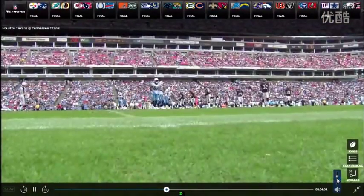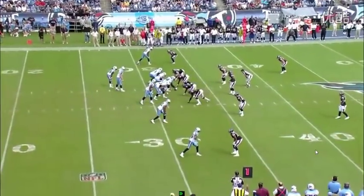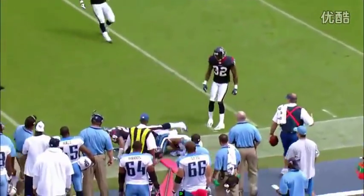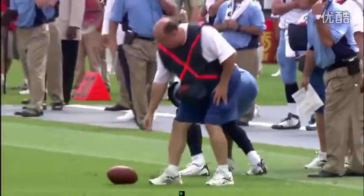Takes us to the 2-minute warning. 24-21, Houston with the lead. Titans with the football at their own 32. First down. Kerry Collins, near side. Caught again, Nate Washington. He doesn't get out of bounds. Clock continues to run, 1:48 and counting.